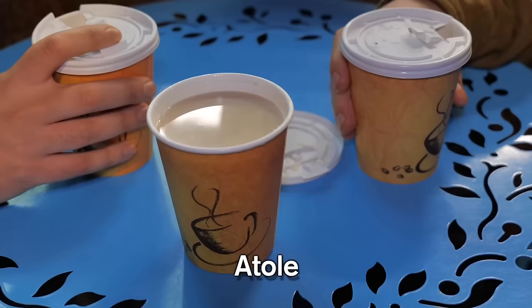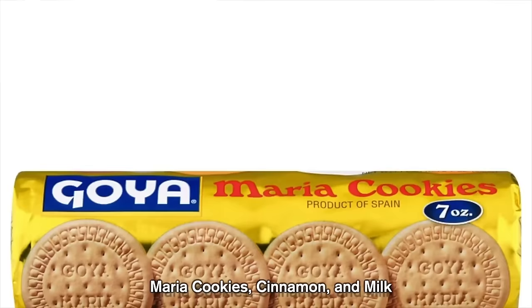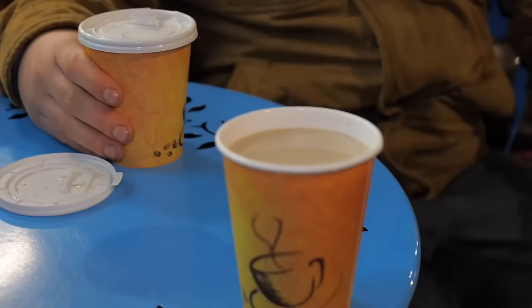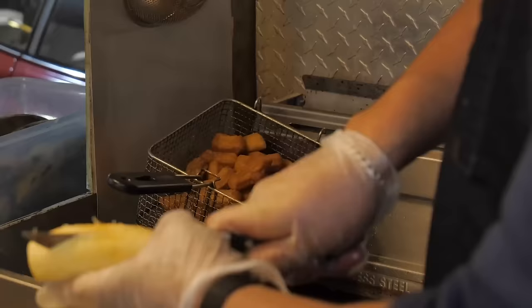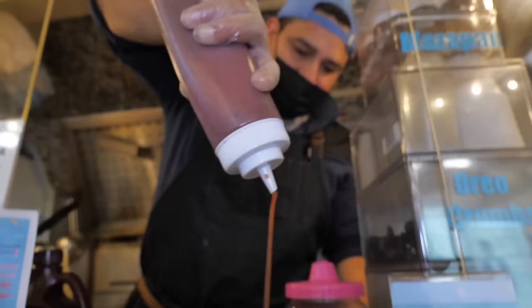Oh yeah. Drinking the atole right now, which has the cookie. Yeah, the Maria cookies, a little bit of cinnamon, milk in here. So it's basically like pulverized, crushed cookies. Basically drinking cookies and milk together. How can you go wrong with that? And not too sweet, actually. It's a good point. Yeah. And I'm gonna make a bold statement. I think Don Munchies could be the next big place on Instagram or TikTok. Seeing how they make those desserts, I think it lends itself so well to social media, and these guys are gonna be a hit. I think so too.